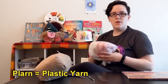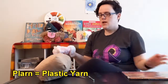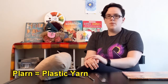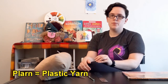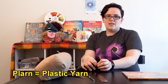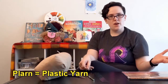This plastic yarn can then be used just like you would use yarn in any other case. You could crochet, you could knit, you could weave, you could do multimedia with it or other textile projects. And it creates something that's water resistant and fairly durable. People have been using plarn and creating sleeping mats for those who are without homes, and creating reusable shopping bags for themselves that they can use instead of using more plastic bags. And it's a fun way to take something that you may have a lot of and turn it into something completely different. So where did plarn, or the idea for plarn, start?